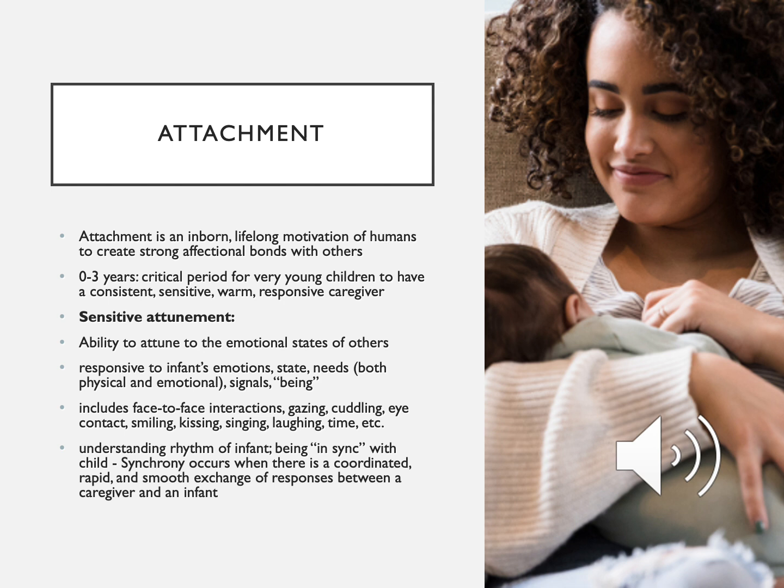So when an infant cries, what emotional state might they be in, and what do they need during that time? So both physically and emotionally, what are they telling us through this cry? Is this a cry of hunger? Is this a cry of needing to have their diaper changed? Is this a cry of "I need more comfort"? What are these signals trying to tell us?